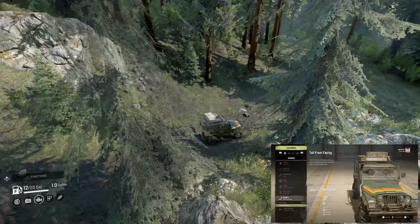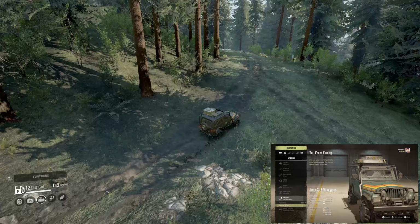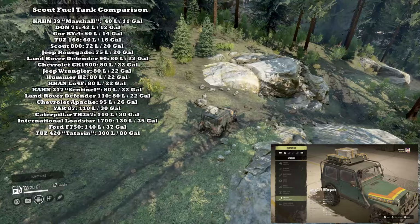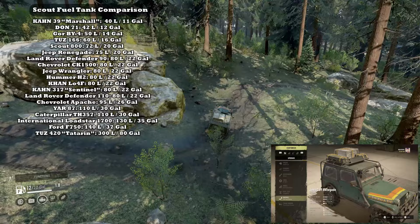I think if you go anywhere near getting this deep in a river, you're probably going to get washed away because this thing weighs 1.9 tons. It also has a fuel tank of 75 liters. That is 20 gallons of fuel. My mistake there.